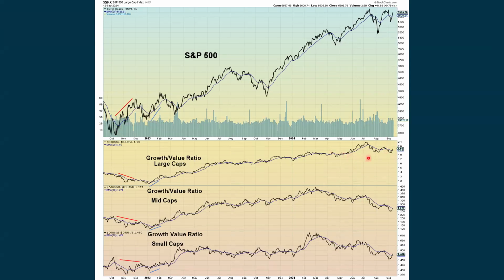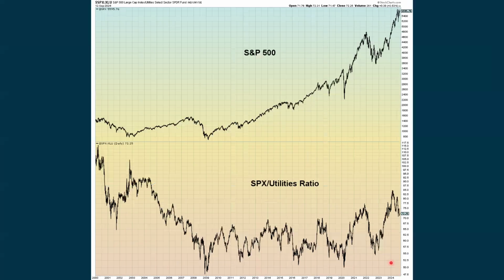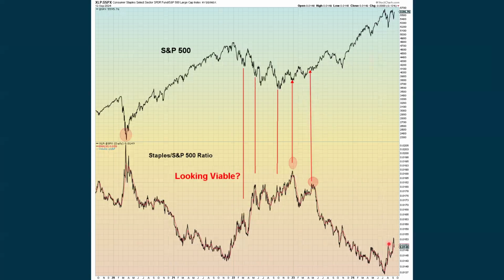So we're seeing an improvement with the large caps coming up to the moving average of the mid caps and a little bit above the moving average with the small caps. This would be better if it was going up faster. This is the S&P to utilities ratio. We want this to go up if we're more positive. It really hasn't been moving all that much because utilities have been doing so well.